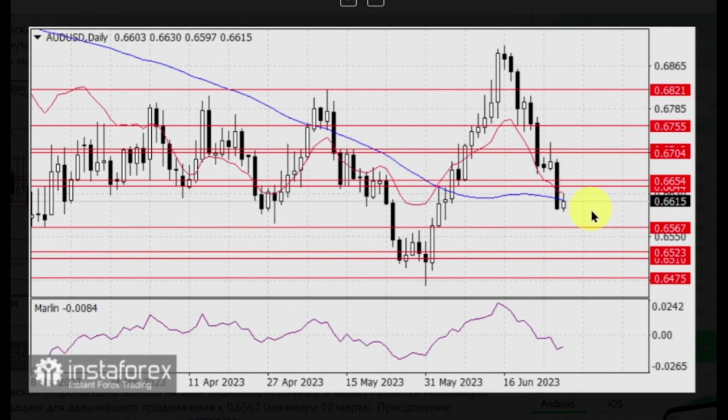And finally, here's Laurie Bailey with AUD/USD pair forecast. Yesterday, the Australian dollar accomplished a huge task, and today it may take a short break. The Aussie surpassed the target range of 0.6654-6644, and the MACD line indicator on the daily chart. From a technical perspective, the price has stalled at the indicator line and may undergo a small consolidation before further advancing towards 0.6567, the low of March 10. Breaking below the support opens up the target range of 0.6523-6510.